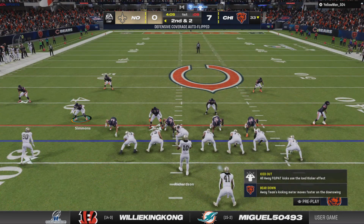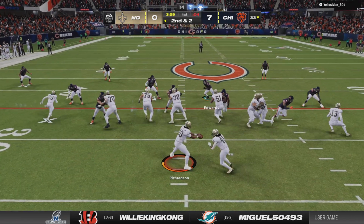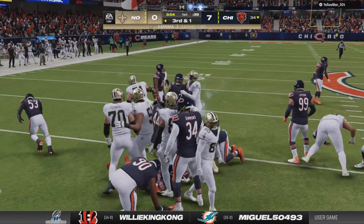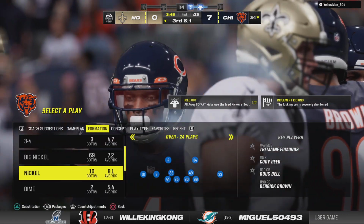Here's a 2nd and 2 now from the 33. Again, it's Kamara. And he's stopped after a gain of 1. Not enough. Still a yard to go on 3rd down. He's definitely tough to get down. We just saw it right there.